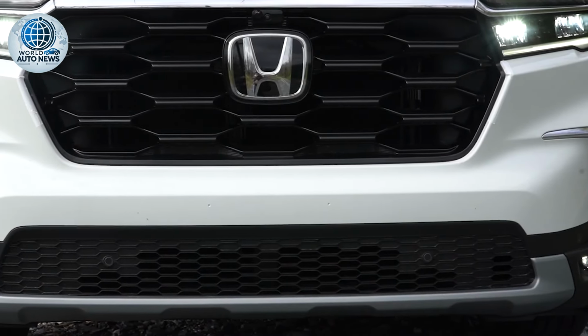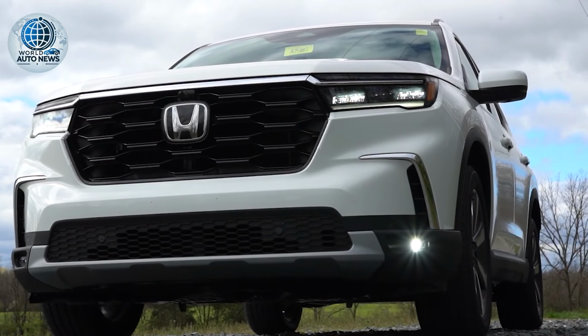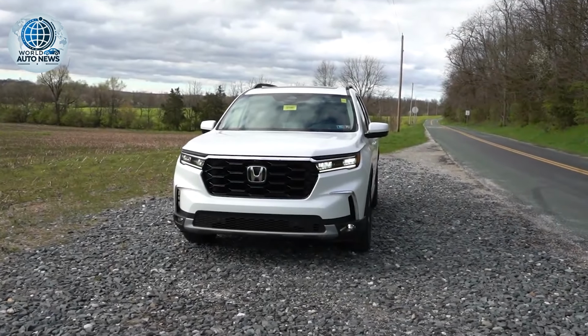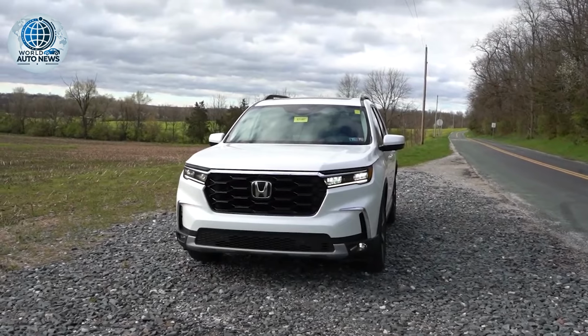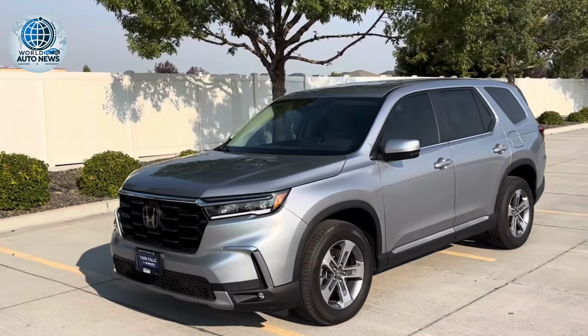2025 Honda Pilot. Honda's 2025 Pilot gets a major update with the new Black Edition, which now sits above the top of the line Elite trim, with a blacked-out interior and exterior. It adds a bold new look to the lineup.